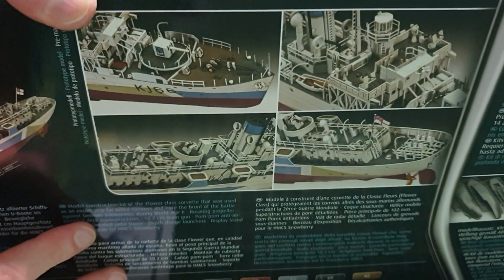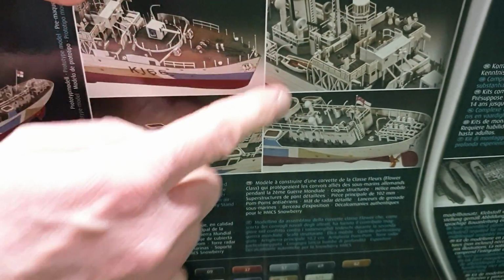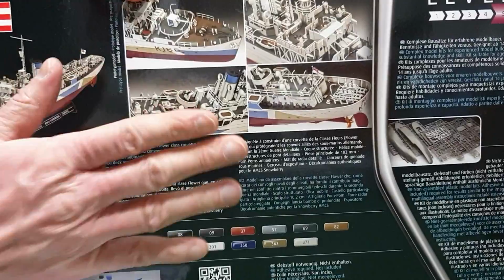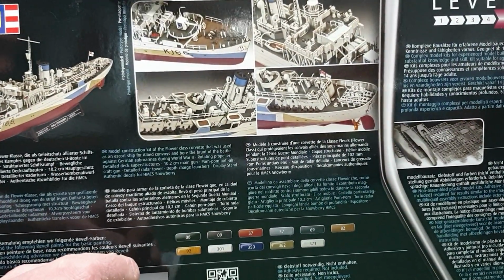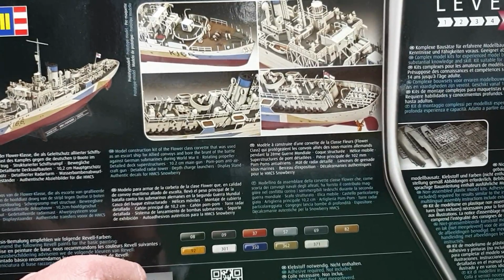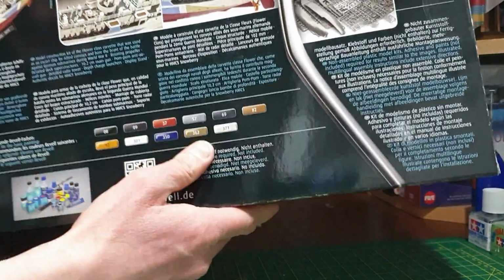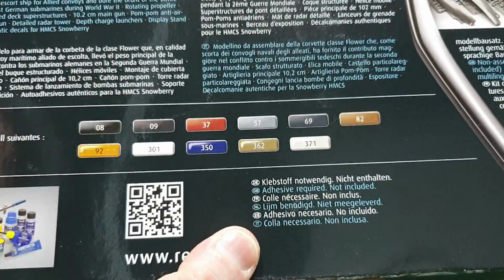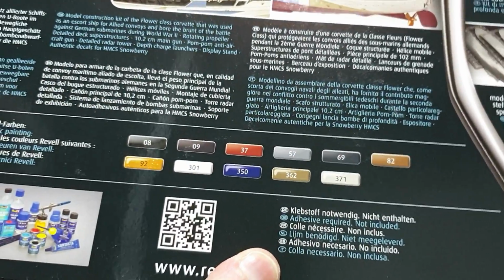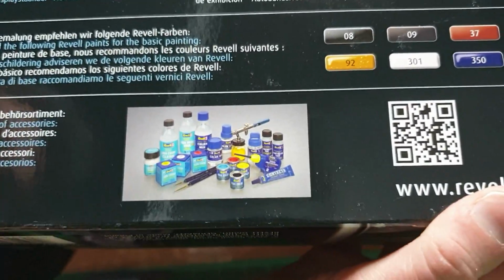If I can get the box down, you can see it itself. It does look quite an impressive kit on its own, and there it is, obviously fully built. But as you say, if you want to super detail it, Eduard do a couple of etched brass sets, and I think you can get hold of some crew in 1/144, which I think are pre-painted. And then down here you've got all your colour call outs. They're all in standard Revell colours, and then you've got a little illustration of all the Revell modelling products that you can get as well.